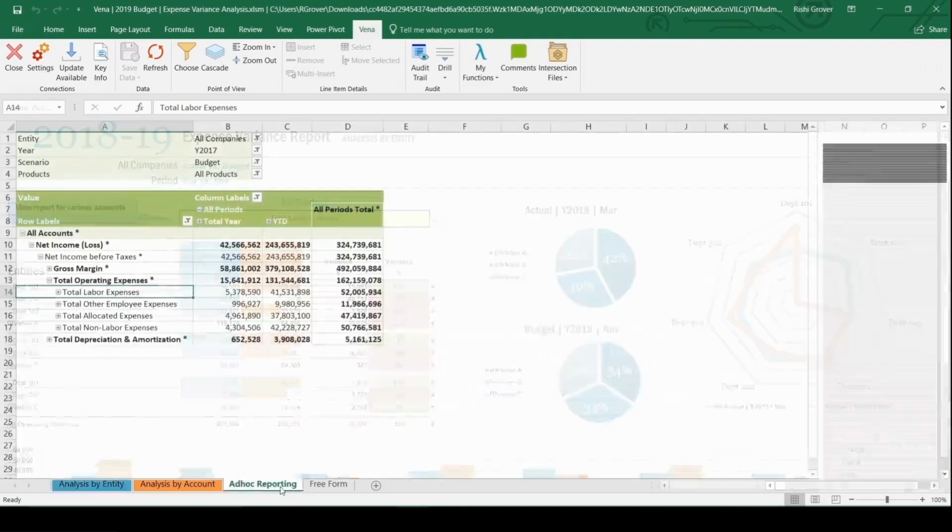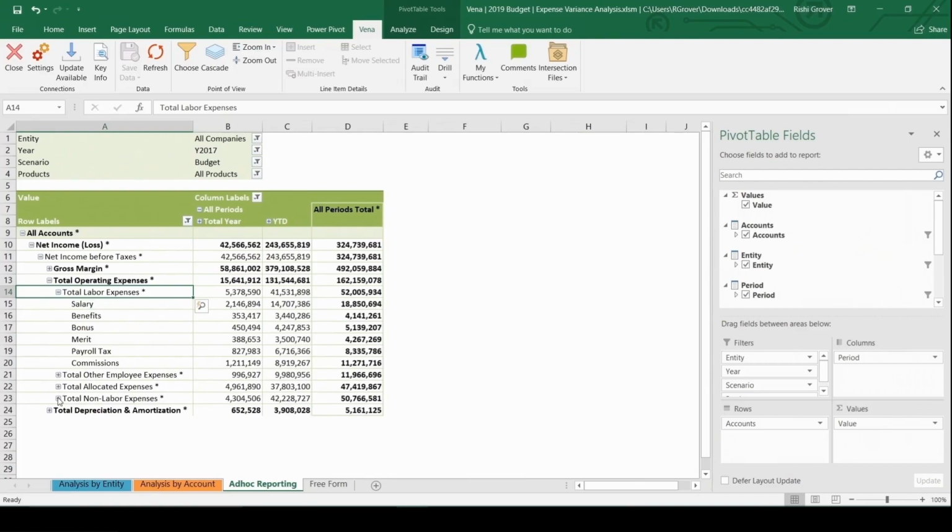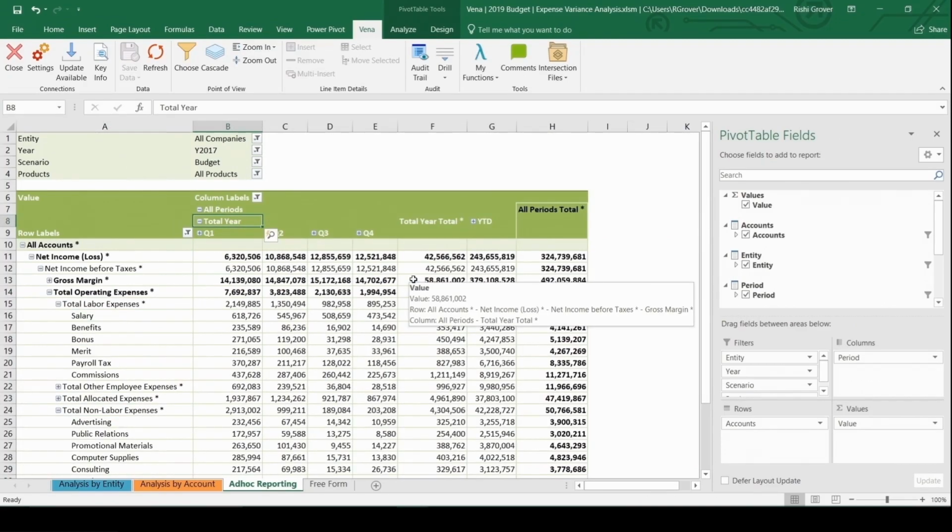We also support complete ad hoc reporting, where you can freely zoom in, zoom out, slice and dice your data in a very free form. A direct connection to the Venna database allows you to very quickly perform that ad hoc analysis, self-serve reporting, to quickly get data out of the application to perform your analysis.